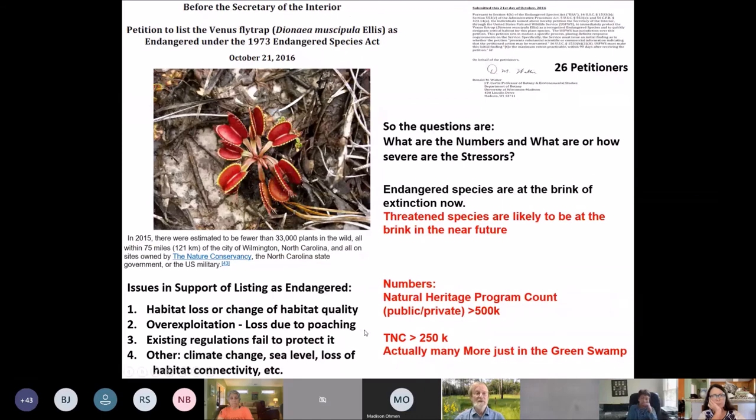So some people wanted to go in and start considering these to be listed as an endangered species. So a petition was put forth in 2016 to list the Venus flytrap as an endangered species under the 1973 Endangered Species Act.